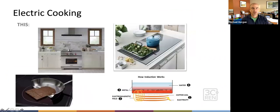So induction cooking, I don't understand the bad rap. Wolf, Sub-Zero, Viking, all of these companies are shifting their ranges. They'll still make the gas ones, but if you want to spend $13,000 on a range, they also make a $13,000 induction range. So you can lighten your wallet the same way and get a much better piece of equipment without having methane pouring into your house as well.